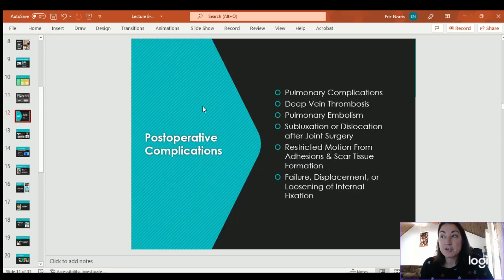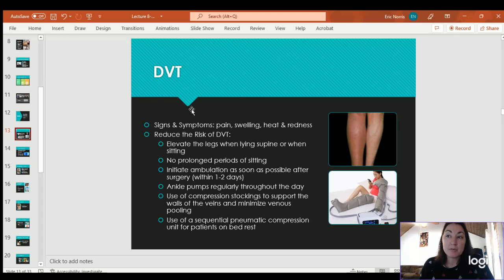All right, some of the complications that you may see post-operatively, and we'll go over a few of these. Pulmonary complications, deep vein thrombosis, pulmonary embolism, subluxations or dislocations, restricted motion, scar tissue formation, failure, displacement, loosening of internal fixation. So we'll go over a few of these things more specifically. With a DVT, deep vein thrombosis, the signs and symptoms, there's typically pain and swelling, heat and redness in an area. Oftentimes it is the lower leg, but it could be other areas as well.